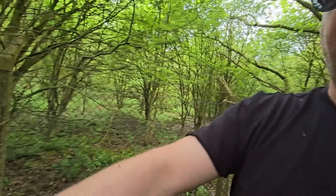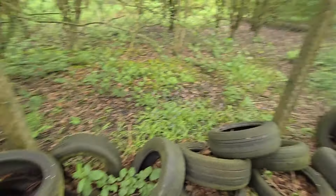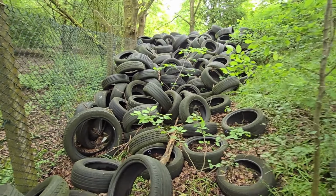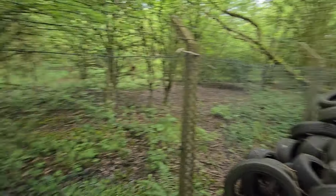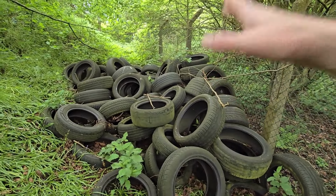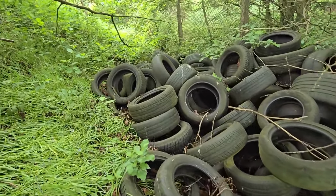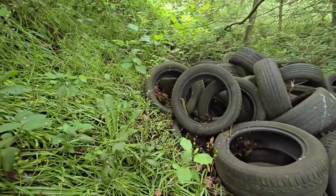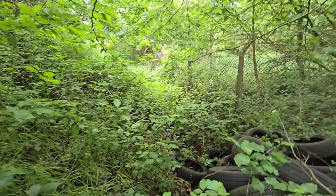Jesus Christ. Here's another mound here. And that's the one I've just had to bloody negotiate. Look at that. So it's goodbye from that, and it's hello to this one. I think this is the last mound. So there's just some nettles to negotiate now.